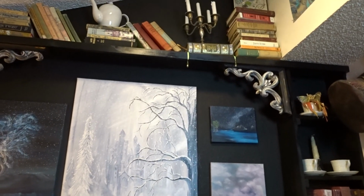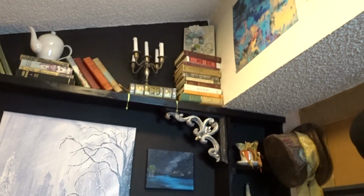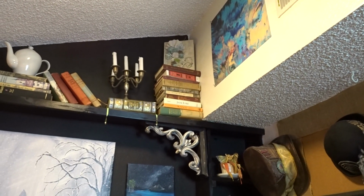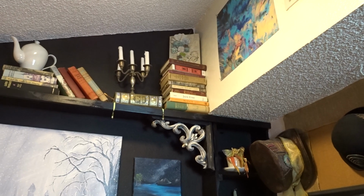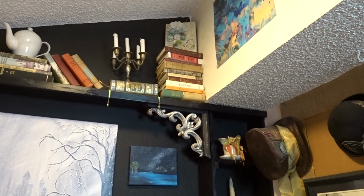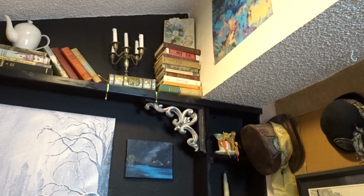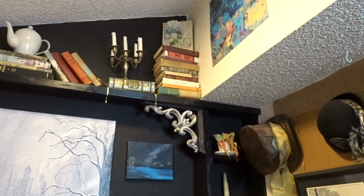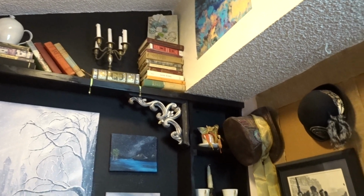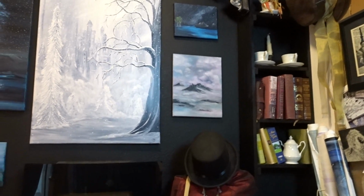Up here I've got a little candelabra that I discovered at a used store. And then at the very top is a beautiful piece of work, a box that was done by a really dear friend of mine who sent that to me as a gift. I wanted it somewhere safe and treasured, so it's up there. And it also holds treasured things like cards and letters from my hubby.